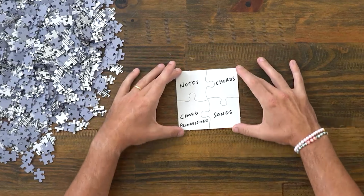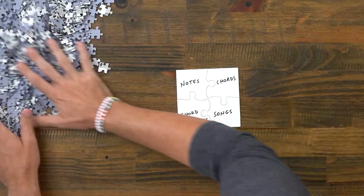And so that's exactly what we'll be doing with the rest of this video. I'll show you how to complete this very simple puzzle right here. Not this one over here. You won't see me completing this one in this video, but this one we will complete together. And by the end of this video, even if you've never touched a piano before, you'll be able to play real songs on the piano.